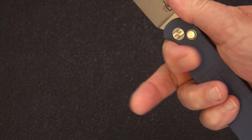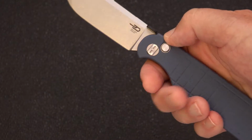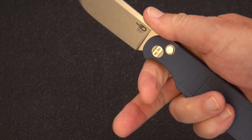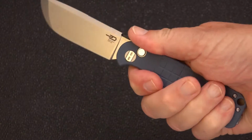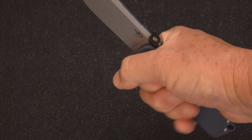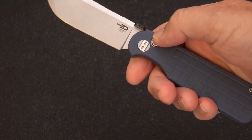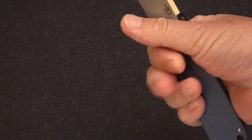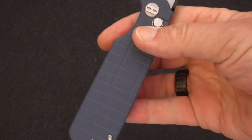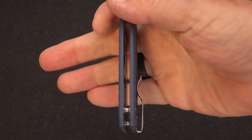Got plenty of room here in this finger groove, not a thumb groove. Interestingly, it allows you to hold it cross palm saber grip. But it's not uncomfortable to hold it this way. It doesn't really force your fingers in there. I mean, you could get 2 fingers in there, and this bump is not uncomfortable. I don't really feel it poking me.